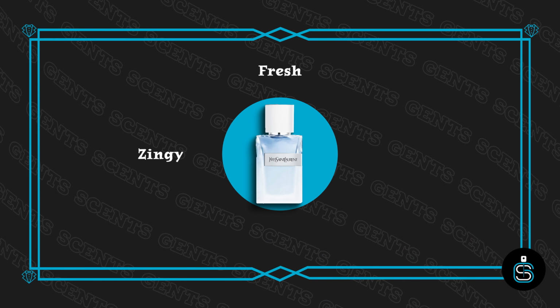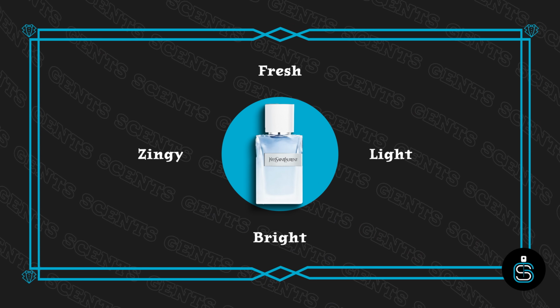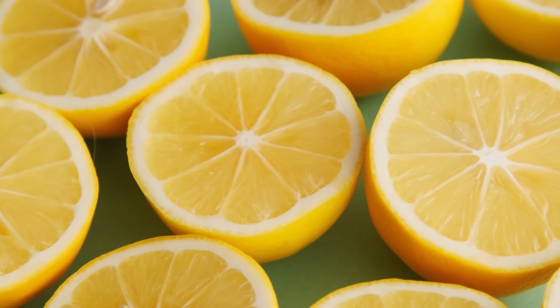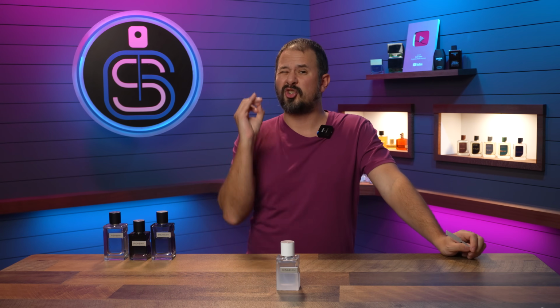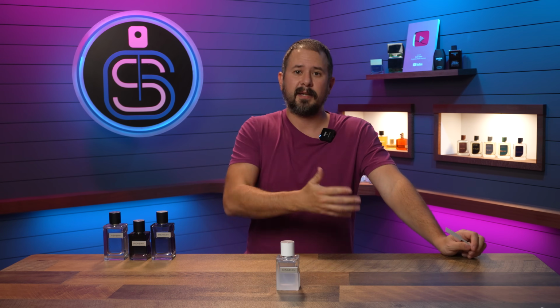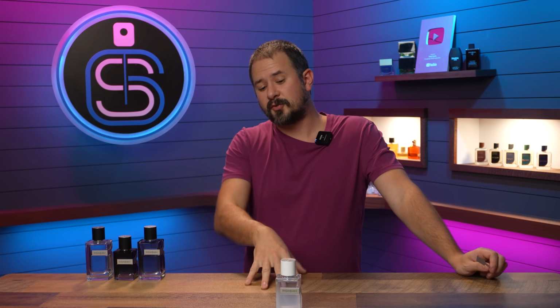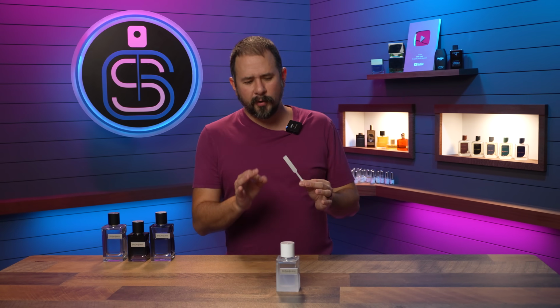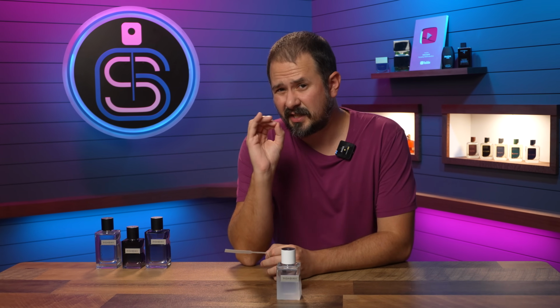Fresher, zingier, lighter, brighter. The opening here is really appealing. It's got this zingy lemon that's not overly sweet, but also doesn't go toward like a rindy side. And sometimes lemon can come across too sharp, and then it reminds people of like lemon cleaner, household cleaner. This one doesn't really go in that direction, so that's nice. It keeps things elevated. Though if you are someone that really despises lemon in your fragrances in a very prominent way, you probably won't like this one because it is very noticeable when you first spray it on.